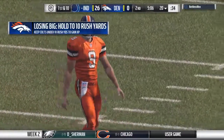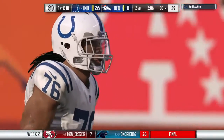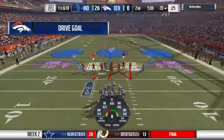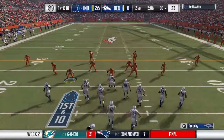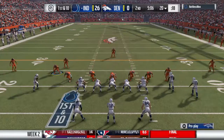Here comes the Colts offense now as they make their way onto the field. And they were able to punch it in the end zone last time. They'll be looking to do that again here. For the defense, obviously, they'll be looking to stop them from punching it back in the end zone. It always is punch, counter punch, isn't it? And which team has the advantage? Well, let's just go back.